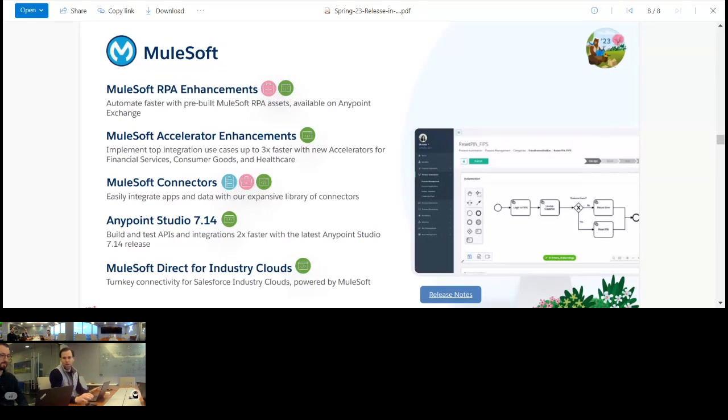So the first part, as you can see on the other screen, today I'm talking about MuleSoft. For those of you who aren't familiar with MuleSoft, MuleSoft is an ETL tool, or ELT, which simply means extract, transfer, load, or extract, load, transfer.